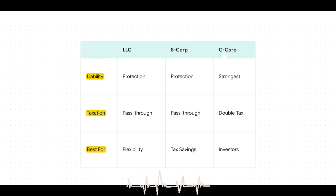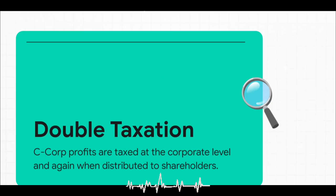Well, here's the deal. Investors love C-Corps. If you plan on raising venture capital, you're almost certainly going to need to be a C-Corp. For pretty much everyone else just starting out, an LLC or S-Corp usually hits that sweet spot of protection and simplicity. So, what exactly is this double taxation thing? It's basically a 1-2 tax punch.